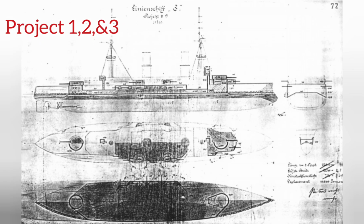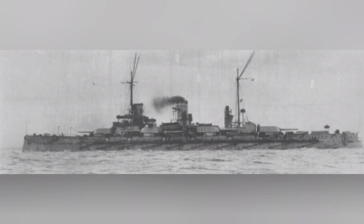Project 1 would have a design with 4 28-centimeter guns and 12 21-centimeter guns. Project 2 would have 4 28-centimeter guns and 16 21-centimeter guns, while Project 3 would have 4 28-centimeter guns and 8 24-centimeter guns. Even though the April 2nd memorandum wanted a uniform increase into the 28-centimeter caliber, Project 1 with the 12 21-centimeter gun supplement was selected primarily on financial grounds.